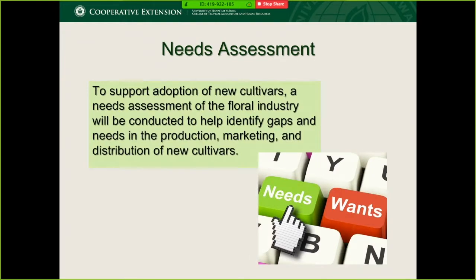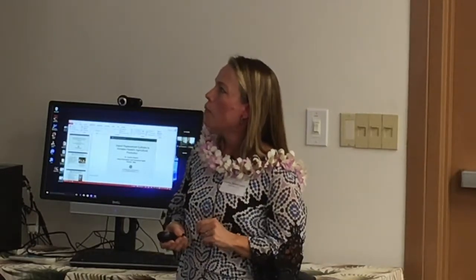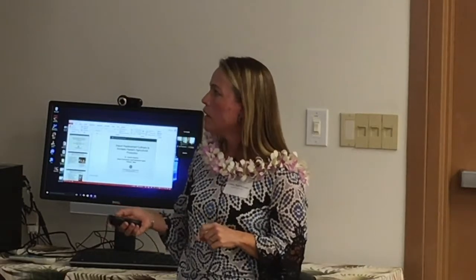And then, of course, it's fun to grow the plants and everything, but that doesn't mean anything unless it translates into getting the growers to grow them, and then having the florists have that demand to build that demand for the growers to grow them. So as part of this project, we'll be doing a needs assessment, and because we've already selected the cultivars, mostly what I'm going to be focused on is how can we improve that pathway from grower to florist, that market pathway, so that growers can feel confident in adopting these cultivars, knowing that there'll be a market for them. For me, this is a really important part.